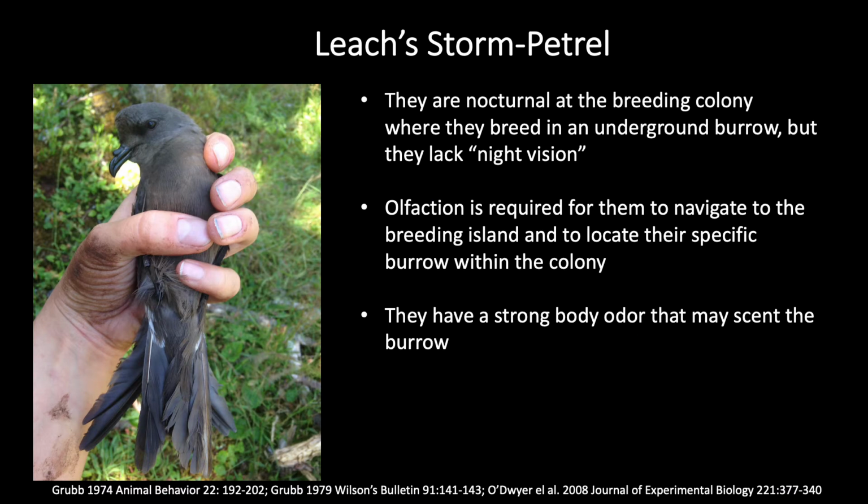I study the Leach's storm-petrel, which is an excellent system to investigate olfactory homing. The species is nocturnally active at the breeding colony, where they nest in an underground burrow. They use their sense of smell to locate both the breeding island and their burrow within the colony. Moreover, both adults and chicks can use odors to identify their nest. And finally, these birds have a strong body odor that may scent their burrow.